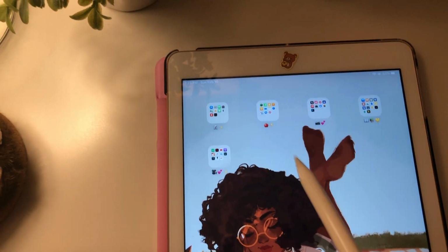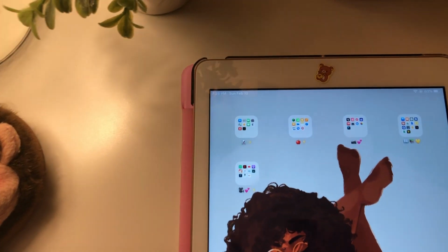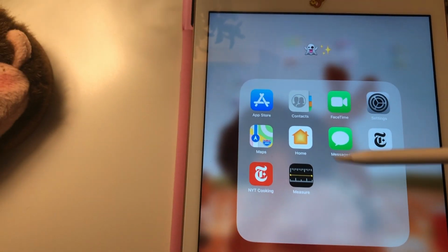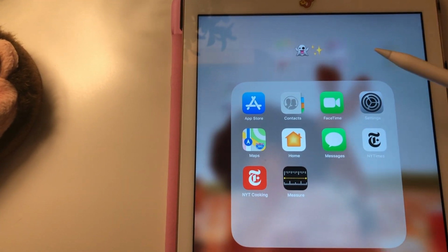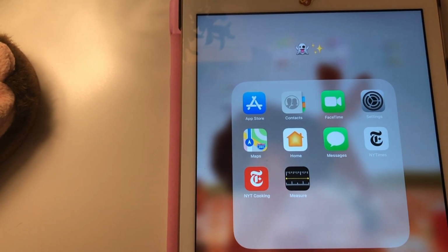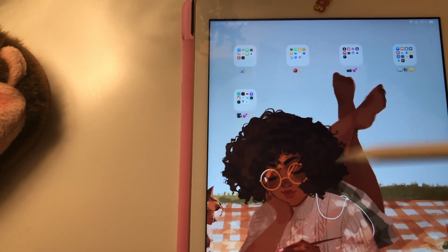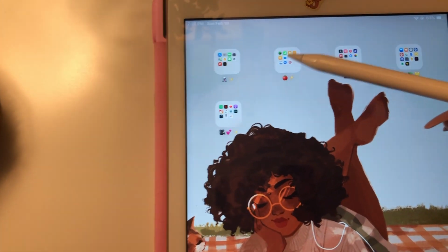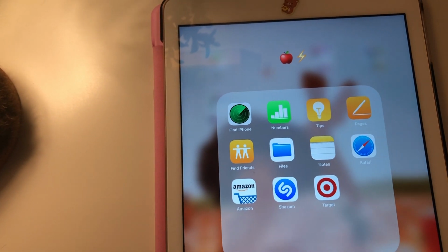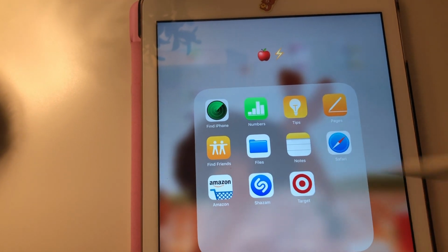And then when you get up here, these are kind of my other things that I have. In this corner, I just have the apps that came with the iPad, like App Store, settings, FaceTime, all that stuff. I have New York Times and New York Times Cooking because when I first got the iPad, I was really into looking up recipes, I guess. The next app is kind of like a shopping app. I have the Target app, Amazon. I used to have the eBay app in here too, but I guess I deleted it. I have Shazam in here.